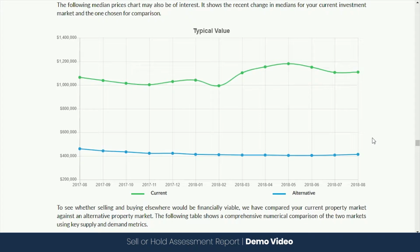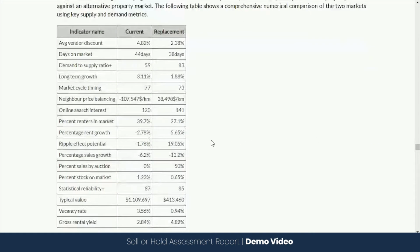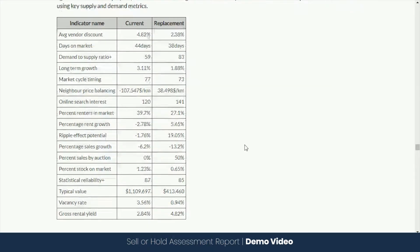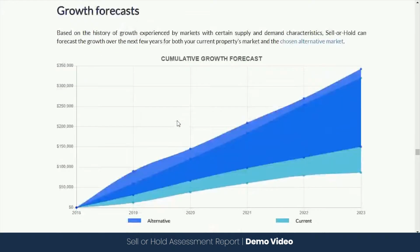It could be on a smaller block or be in a state of disrepair, but it doesn't matter to sell or hold. This chart is merely to show how typical values have changed in both markets recently. The comparison continues with a list of key metrics of supply and demand. Now we move on to the all-important forecasts, starting with capital growth forecasts.